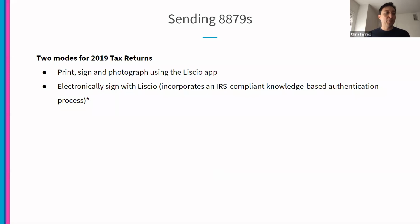You have some people who don't have a printer, for example, or some digital purists that want to do everything online. We're going to offer that for you. We'll have this in product in the 4th quarter. So you'll be able to essentially determine which way, or both ways if you want, to send 8879s out.